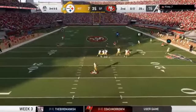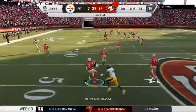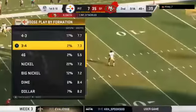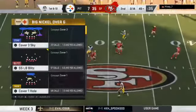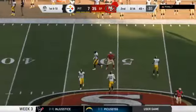On 3rd down, Herbert. And his pass is intercepted for the 4th time today. He's picked off just shy of midfield. And a potential turning point as they'll get the football in very good field position late in this first half.